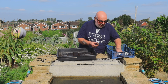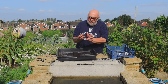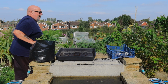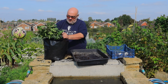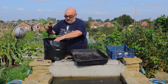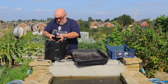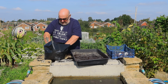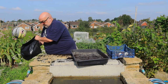You probably can't tell by the colour, but already you can see a difference. That's like red and they're pinkish. I'm going least foliage to most foliage, so hopefully they'll get better as we go on. And there we are, we got red ones again. Another one. Well, that's it in there, guys. Not very good, is it?